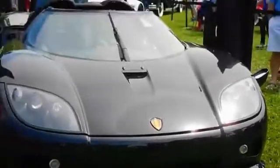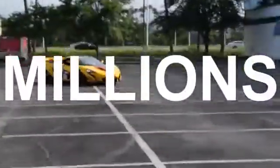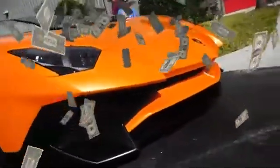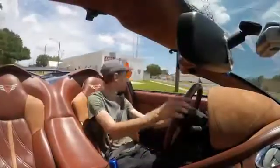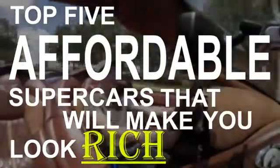We all want to drive around in an exotic car like this one and impress everyone we pass. But cars like this can sadly cost thousands or even millions of dollars. So what should you do when you want to dress to impress on a budget? Well, the answer is in today's video, because we're going to take a look at the top 5 affordable supercars that will make you look rich without blowing the bank account.